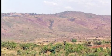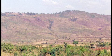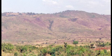These hillsides were once barren. Its once lush forests were lost due to drought, farming, and excessive firewood collection, causing a number of problems, including landslides and soil depletion.